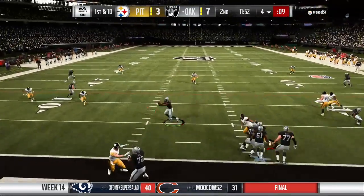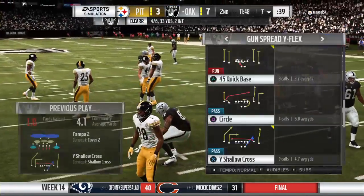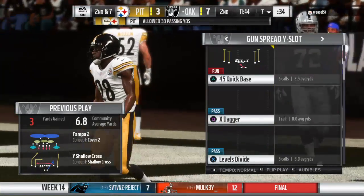Trying to shake off the interception from the last drive. He'll look to throw. And this one will be taken up. They'll spot it right at the 7. The completion good for 3, and it's second down.